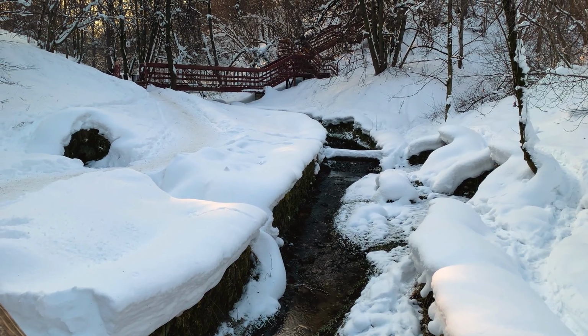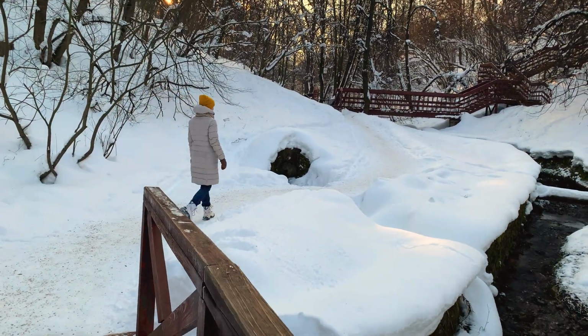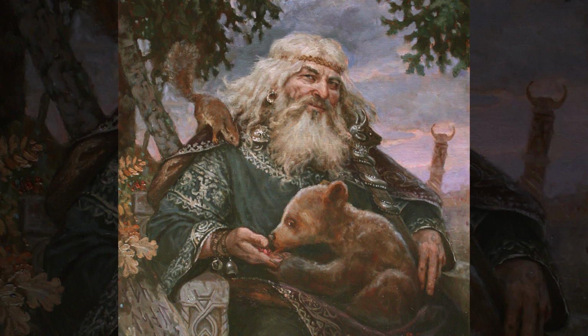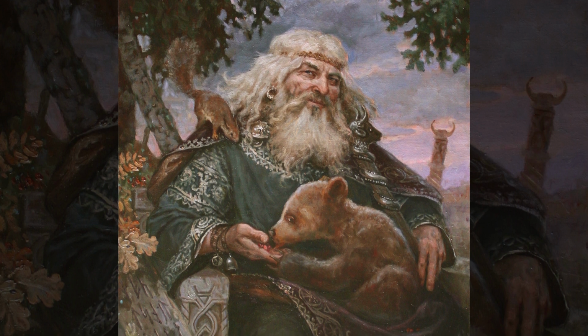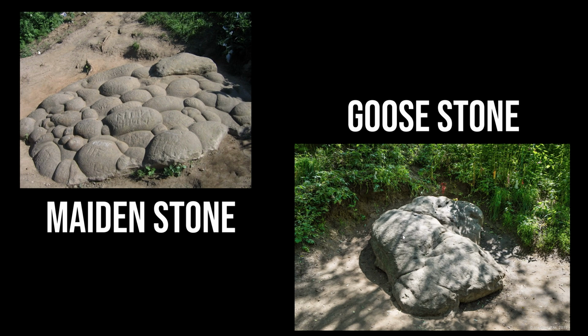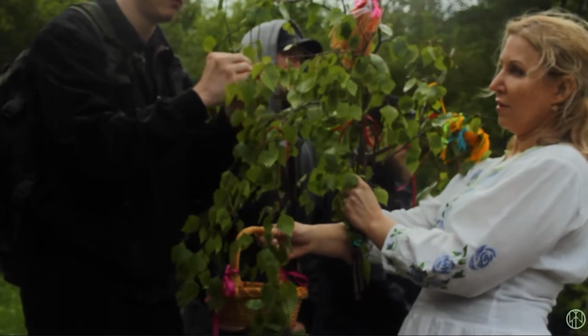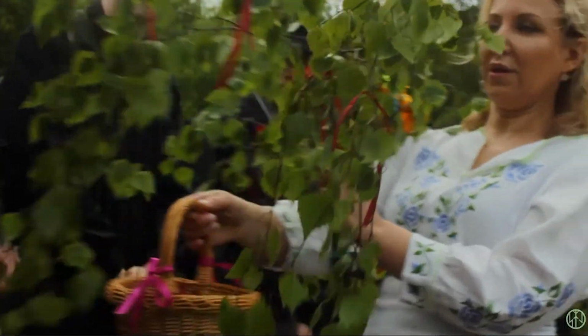Then on the side of the stream lie two more sites of ancient deity worship, the Goose and the Maiden Stones. The stones are ancient pagan veneration sites of the god Veles. He's the god of earth, harvest, and fertility. The Goose Stone is a miracle site for male fertility, and the Maiden Stone is the counterpart for female fertility. To this day, these stones get venerated by pagan and Wiccan worshippers, and the signs of it are everywhere.